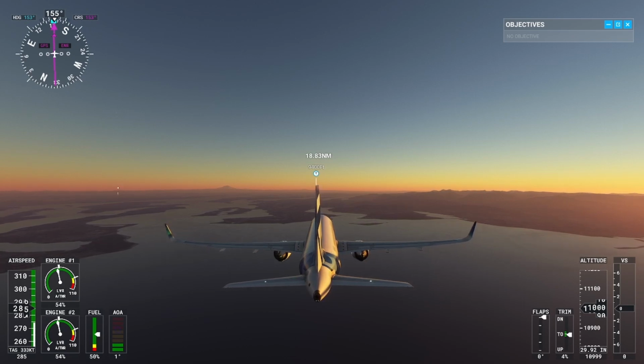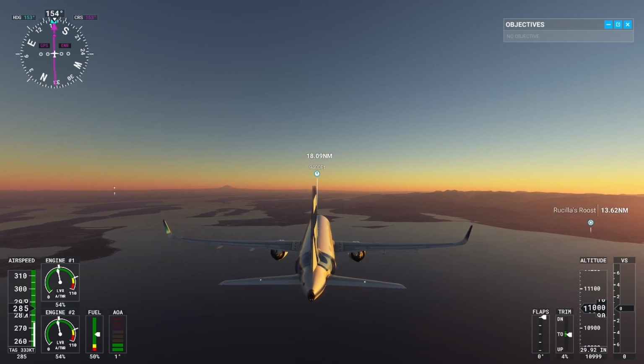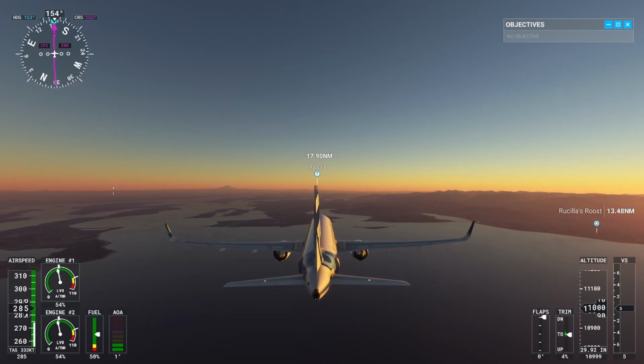723 Delta is at 14,000 feet climbing flight level 270. Donner November Niner 723 Delta, Seattle Center, altimeter 29.92, radar contact, continue to Banna.